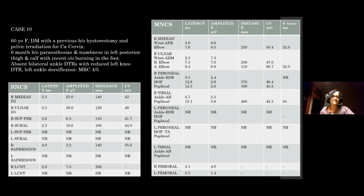So just as one case on lumbosacral plexopathy, it's a diabetic female. She's also had a history of hysterectomy and radiotherapy. She now presents with left lower limb sensory symptoms, with absent ankle reflexes and a reduced left knee reflex. So basically there is asymmetry in the clinical examination.